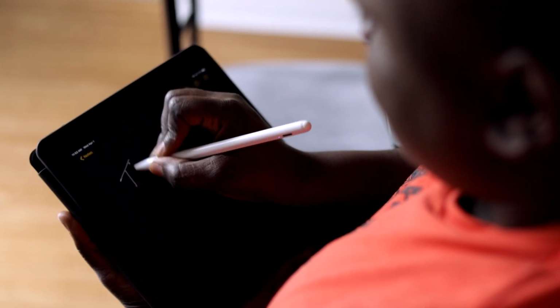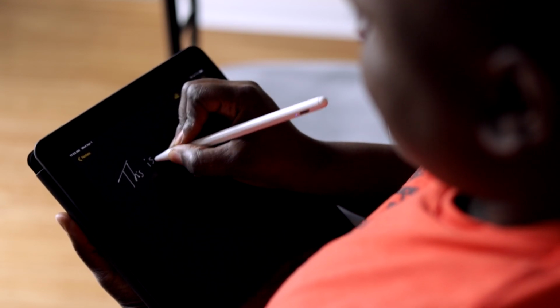But this all changed for me when I first came across the Apple Pencil and paired it up with my iPad. That's when I really started seeing the value of owning an iPad. To me, the Apple Pencil was the secret sauce to the iPad. That is what really made the iPad something valuable and beneficial to my day-to-day workflow.